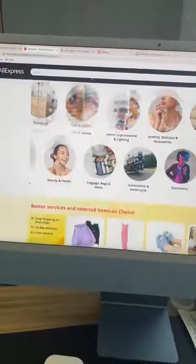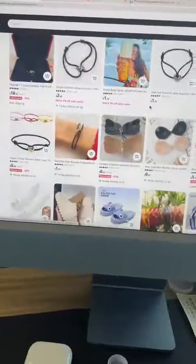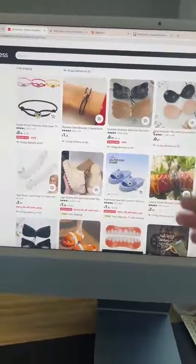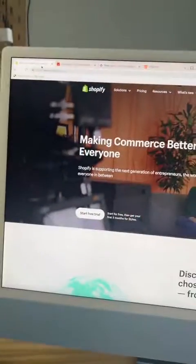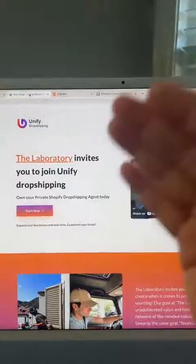First things first, let's start here on AliExpress. Now keep in mind, again, you're not shipping any products directly from AliExpress. You're simply using AliExpress as a catalog to see what you can source from China. Let's say, for example, you want to sell this product right here. You would simply take this product, import it over to your Shopify store, and then connect with a private agent, and the private agent would be doing the fulfillment for you.